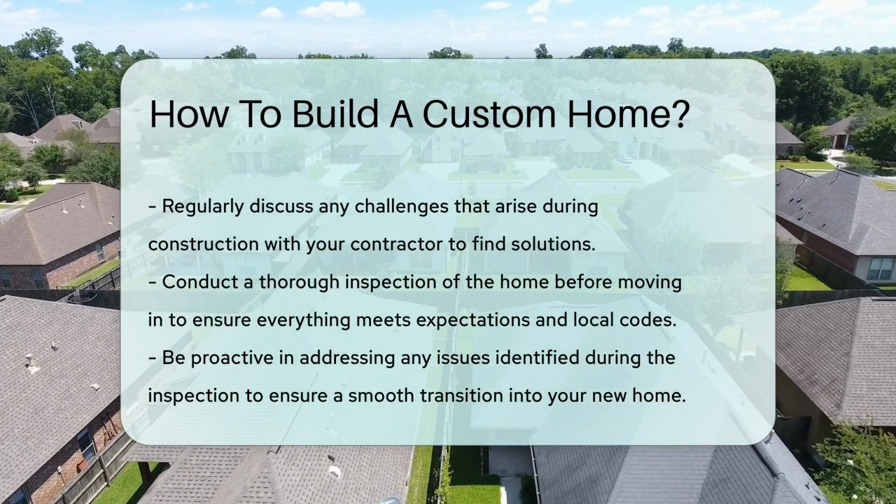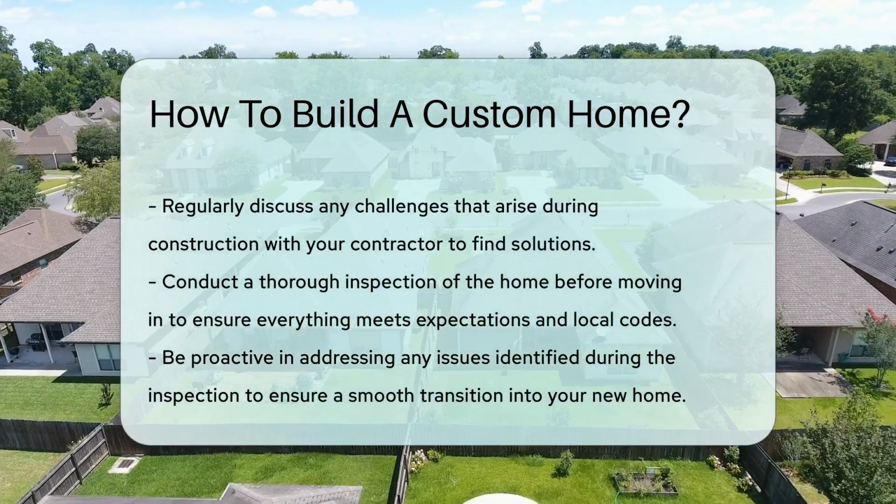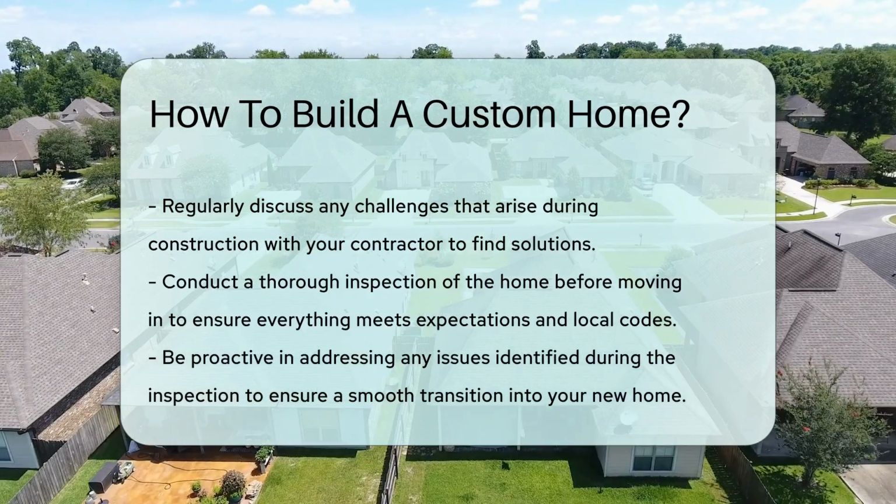Finally, conduct a thorough inspection before moving in. Ensure that all aspects of the home meet your expectations and comply with local codes.